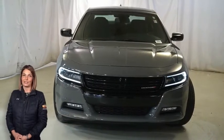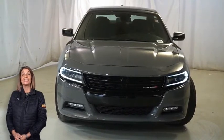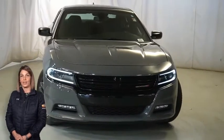There's only one vehicle that blends classic style and modern design to create the next generation of an icon. Take a look at this certified pre-owned 2019 Dodge Charger SXT Blacktop Edition in Destroyer Gray.